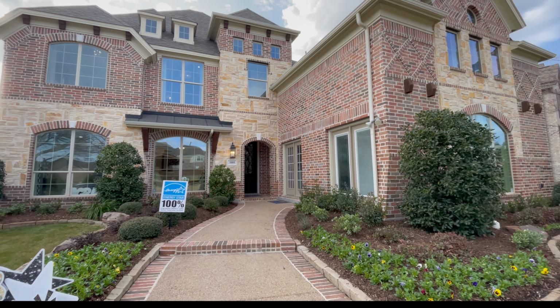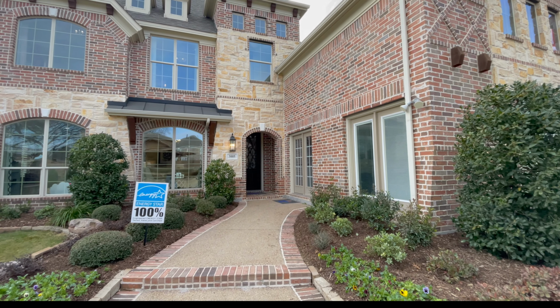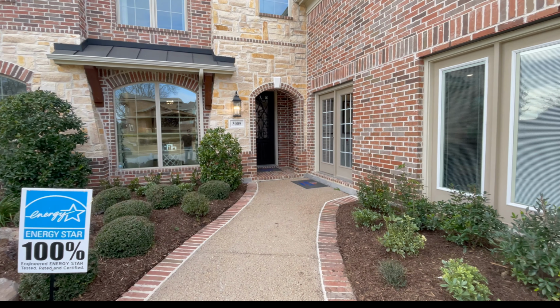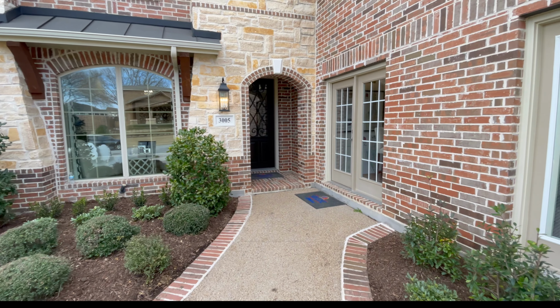They have added this metal roof here, which is a pretty modern take instead of the shingles. It's a little metal roof, but you still have this pathway that's lined with the red brick, very traditional pathway, lots of landscaping in front, which is really nice.